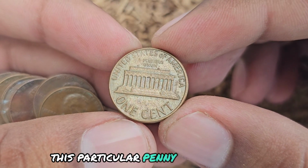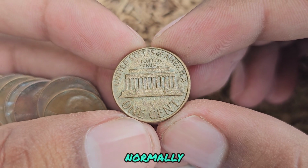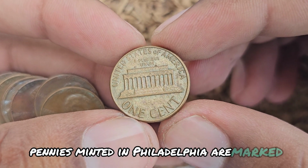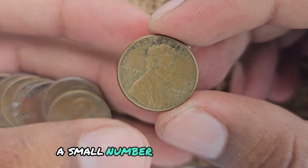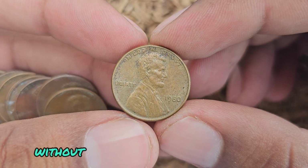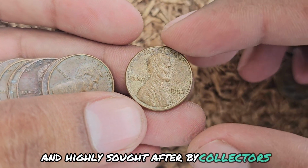This particular penny was produced at the Philadelphia Mint in 1980. Normally, pennies minted in Philadelphia are marked with a P mint mark, but in 1980, a small number of pennies were accidentally struck without the mint mark. These coins are rare and highly sought after by collectors.